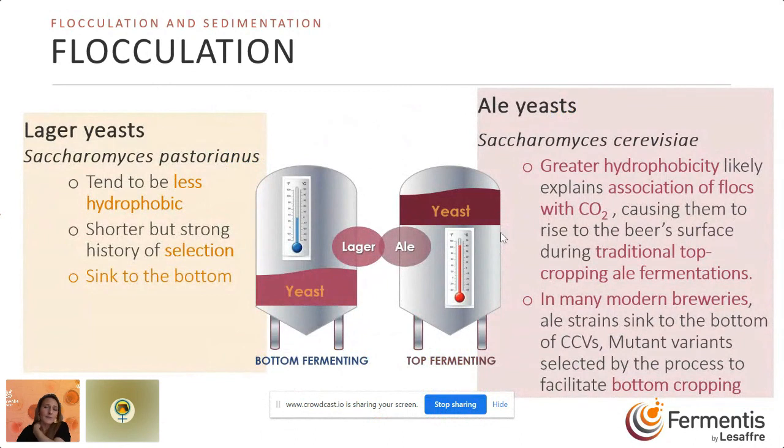There are two different groups. In ale yeast, you usually have a greater hydrophobicity, which causes the flocs to potentially associate and have a great affinity for the CO2, causing the flocs to rise to the beer surface. And that's what you have during the traditional top cropping ale fermentations.